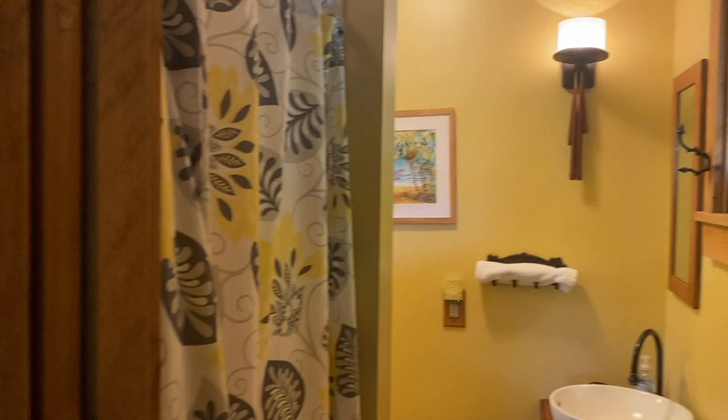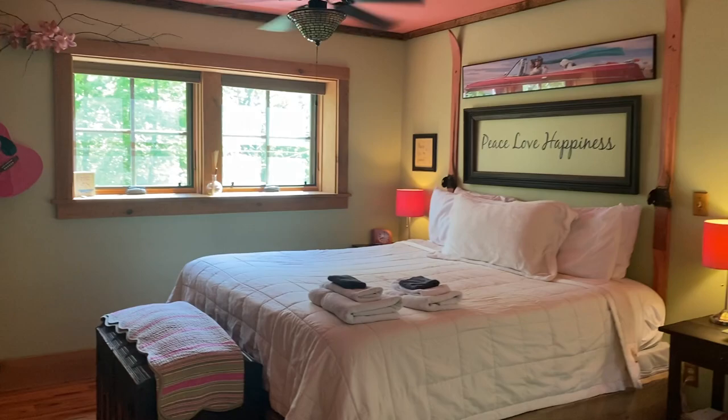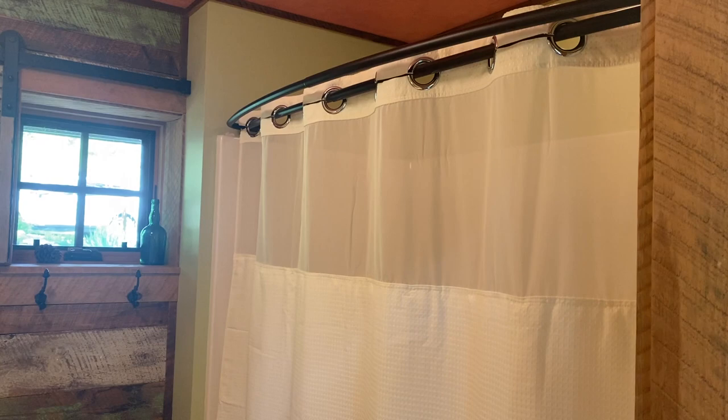And then into the master bedroom, which gets lots of light. Beautiful afternoon light in here. Another ceiling fan. Nice little seating bench, also great for your suitcase. Master bath has a nice oversized 6-foot tub.